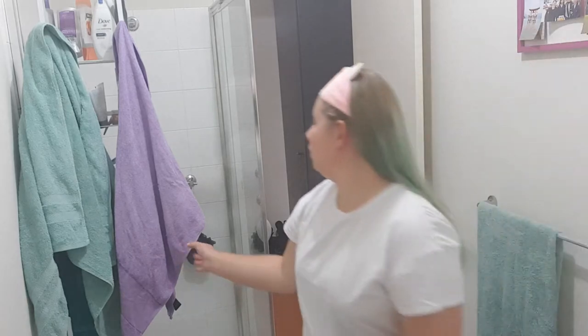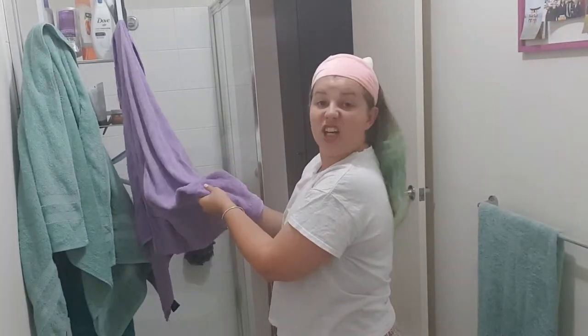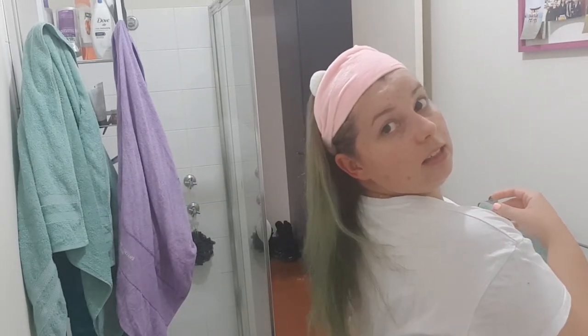It's my hair towel. Do you guys do that? Do you have one towel for your hair, one towel for your body sort of thing? I do. I have a lot of hair. So I got one for that and one for my body, because what's the point of putting the one you use for your body on your head when it's already soaked from your body, or vice versa, your hair soaks the towel and you go to dry your body with a wet towel?